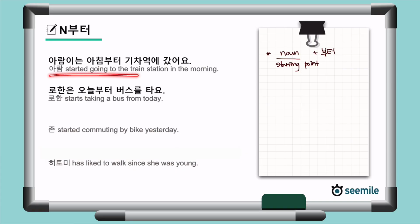When did Adam start the action of going to the 기차역? Notice what's before the particle 부터. Yes, 아침. So Adam started going to the train station in the morning. Next, when does Rohan start taking the bus as his choice of transportation? You see 오늘 in front of the particle 부터, right? So that indicates he's taking the bus instead of other modes of transportation to get around.